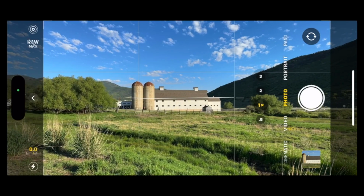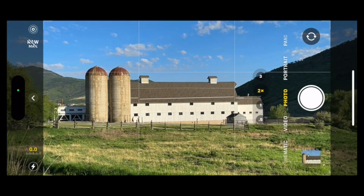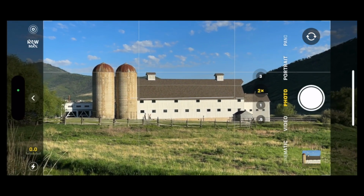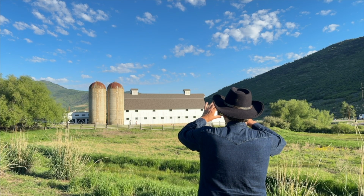Then go for 1x standard wide-angle, which is probably the one that's going to be the best. And try one of the telephotos, whether that's 2x or 3x or 5x, depending on which phone you have. That's a really nice shot too.